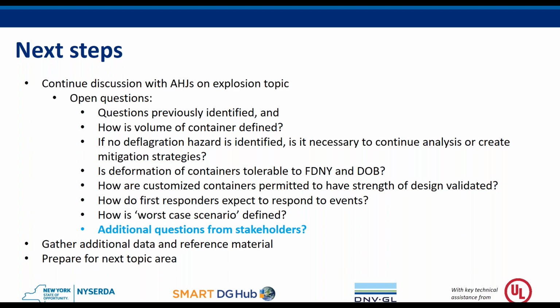There are a few points in the flowchart where it points to no deflagration hazard or no explosion hazard defined. And we're looking to find out if that's a route out of the path or do you have to continue down the analysis. There is an allowance in NFPA 68 for deformation, and there's different calculations that go around if deformation of the container is permitted. But what we want to understand is, is that acceptable to the local authorities? And furthermore, on the container specifications, if you're customizing a container with customized deflagration vents, that now changes potentially the ratings that the container might have come with. So how is it acceptable to validate the outcome ratings of this new custom designed container?